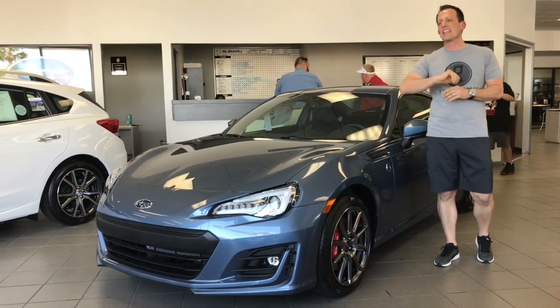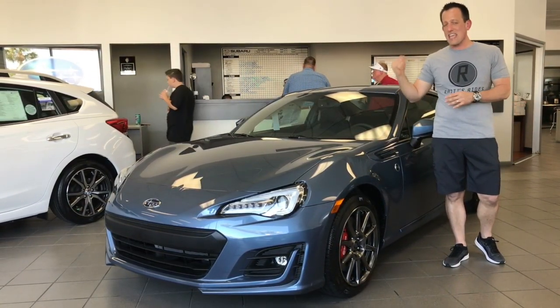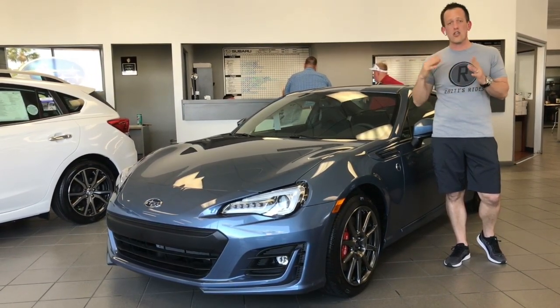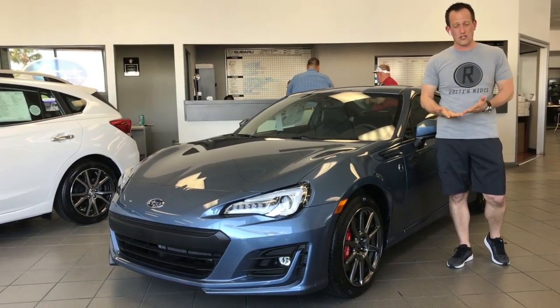The only thing that separates this from every other Subaru at this dealership is that this is rear-wheel drive. That's going to be the big, huge difference, instead of it having all-wheel drive like all other Subarus have.